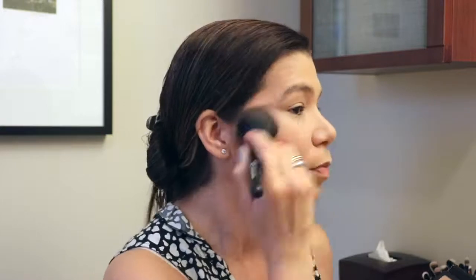Okay, then I'm going to use this for bronzer, and this is the e.l.f. complexion brush. Now I'm going to highlight with the e.l.f. highlighting brush.